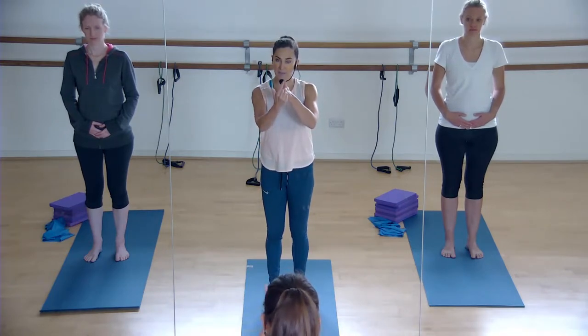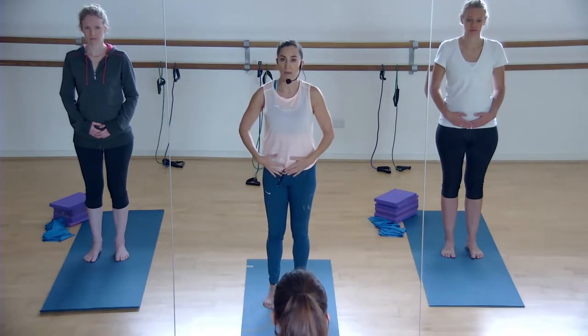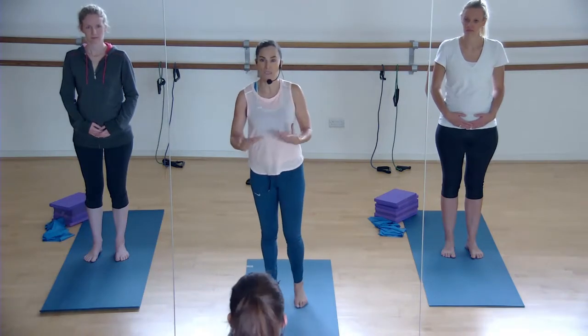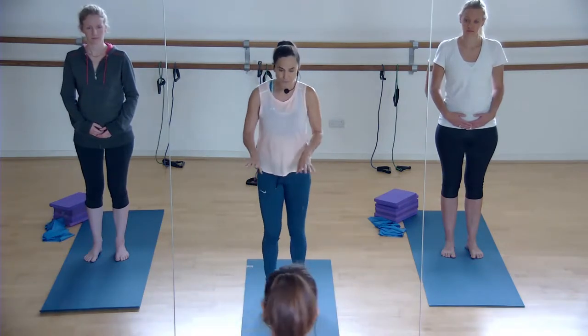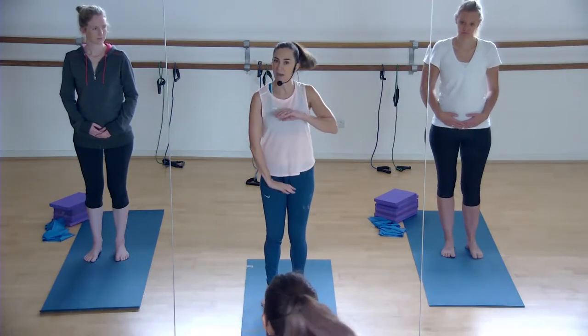Lift up a little bit higher maybe this time. Pull up and in with your pelvic floor, and you should feel your belly coming away. Okay. Now, if you didn't feel that, don't worry about it, because I'm going to go through a lot more detail of the pelvic floor when we're down on the floor. But what I want to do now is get you realizing that it's not just about the pelvic floor.